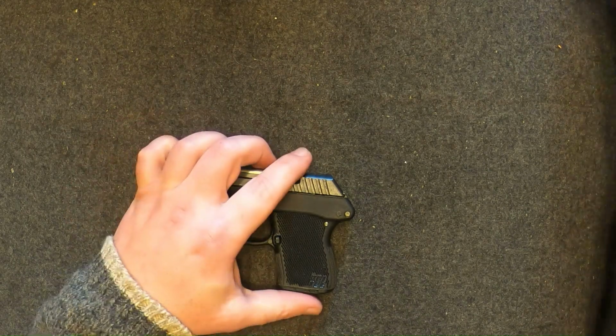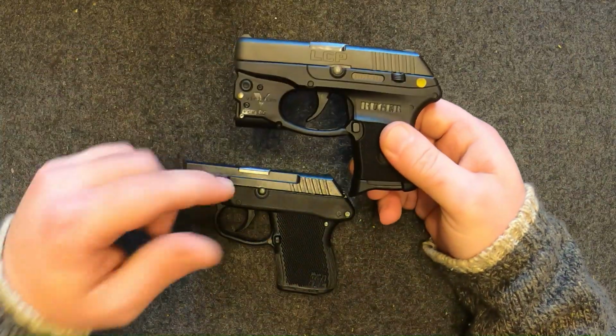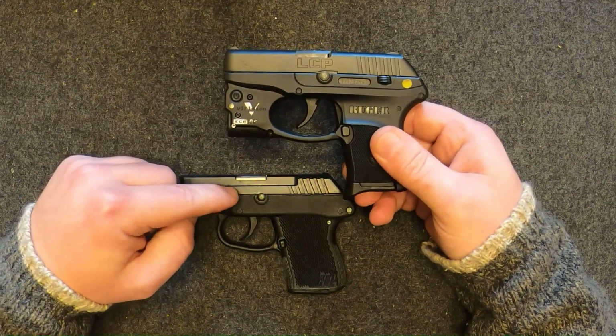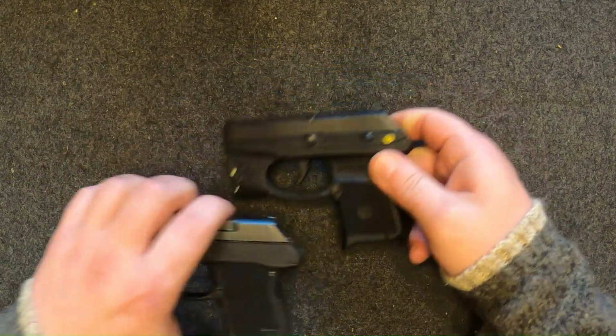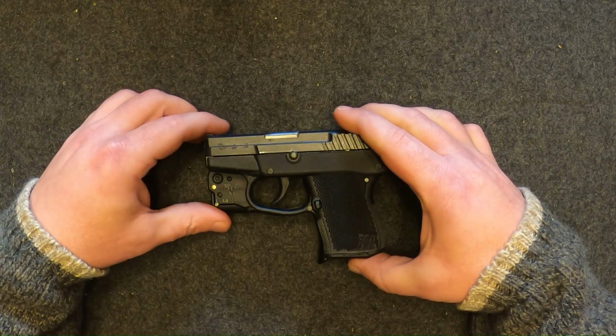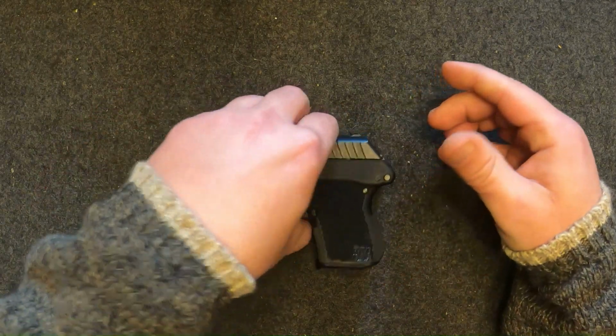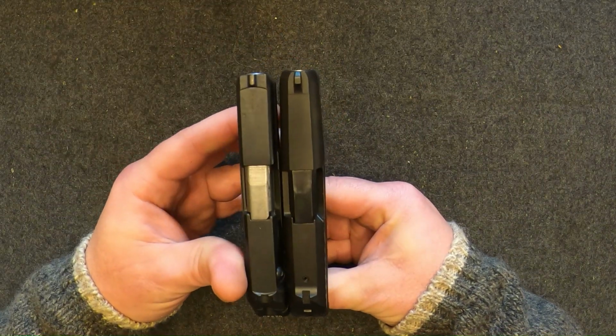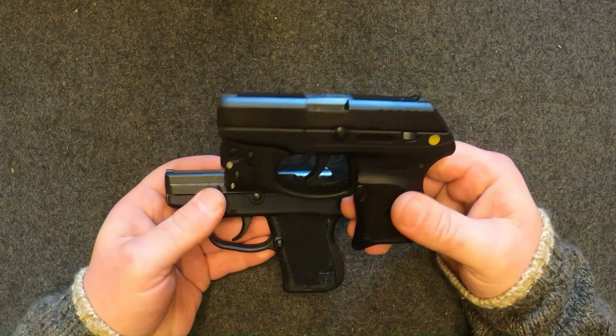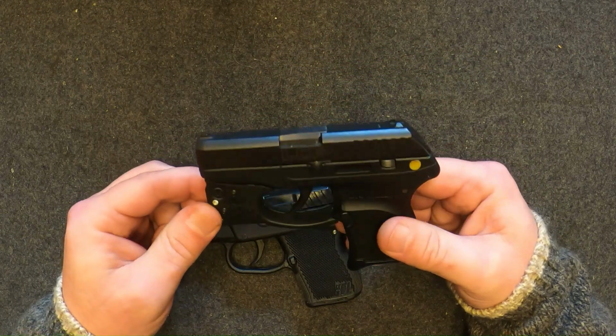I think its main competition would be something like the Ruger LCP or even the Kel Tec P380, the 380 version of this, because these pistols are pretty much the same size. Yeah, the LCP is bigger, but it's only marginally bigger. And if you're going to choose between 32 and 380, I would probably take 380 every time.